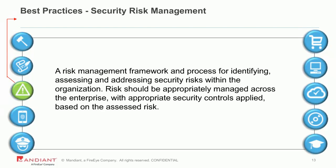As you can read here in the slide, risk management is about identifying, assessing, and addressing security risks to your organization before they become incidents. So it's that active measure of going out and looking for where you're vulnerable versus just preparing for a risk to happen or an incident to occur.